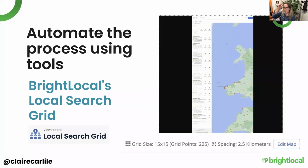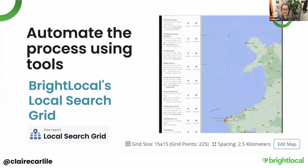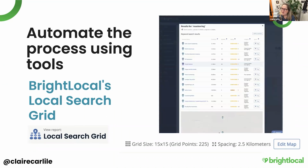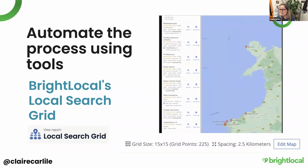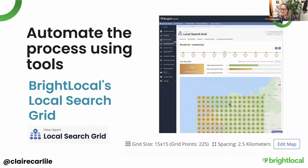Apart from that, you might find that you want to use some sort of monitoring tools, so you have some sort of record of that. So one way that you can do that is using BrightLocal, their local search grid. If you're already using that, it keeps your data, I think, for 90 days. So it's worth getting that screenshot of the local finder and saving it somewhere, maybe in a folder, either in Google Drive or somewhere that you know where it is, because it's not going to hold it for more than 90 days.